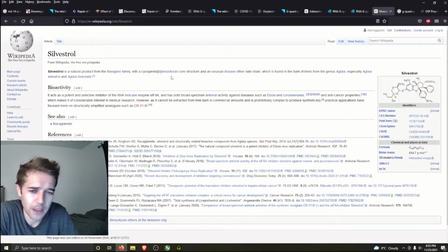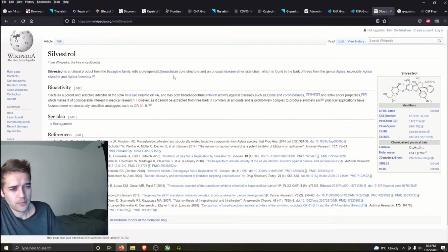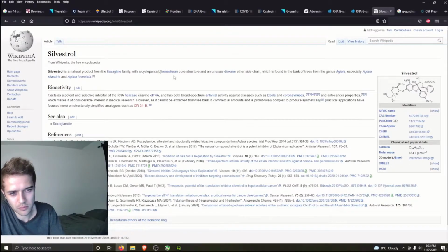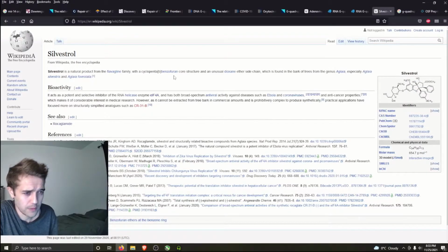Okay. Now, how this compound interacts with the biome, what is causing it to have antiviral activity against Ebola and coronaviruses, I don't know. But as far as a correlation between coronavirus and anti-cancer properties, we're starting to get close here with the previously mentioned research. Also, a few other things, for sure.